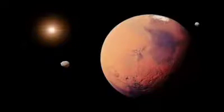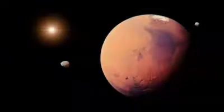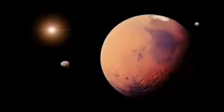Their calculations indicate that the common ancestor of Phobos and Deimos was further away from Mars than Phobos is today, while the smaller Deimos has remained in the vicinity of where it came into being. Tidal forces are causing the larger Phobos to approach Mars, and this process is ongoing.